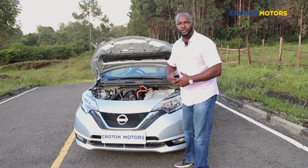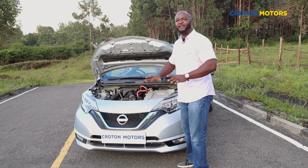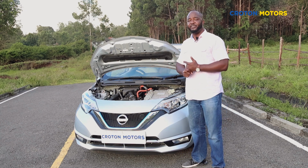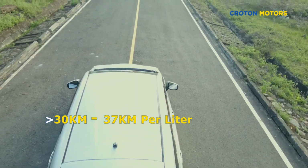You know, the same way you have in your home, you have a generator that you put fuel in and it produces electricity. Same technology here. And that is very efficient, because when you look at the calculations, how much you would spend per liter, this vehicle can give you 30 kilometers to 37 kilometers per liter.